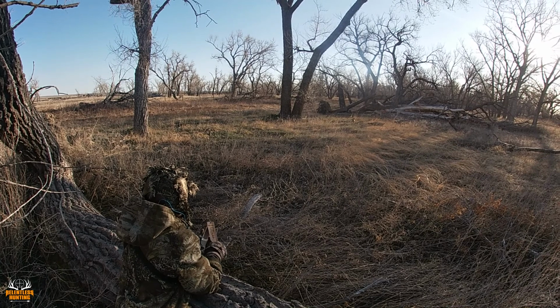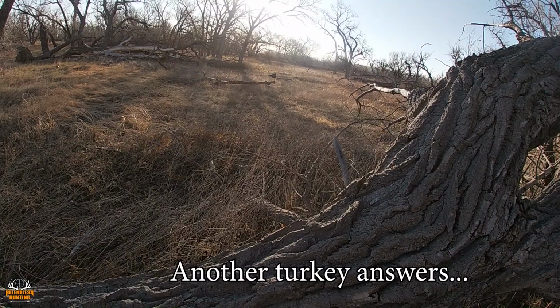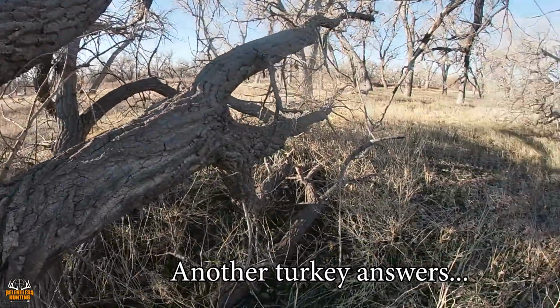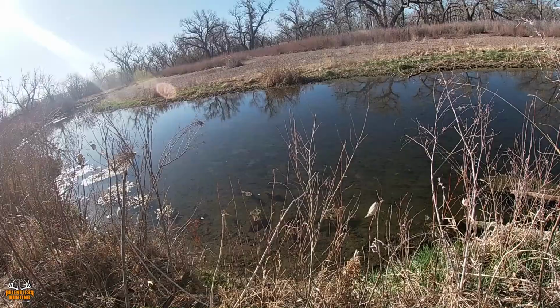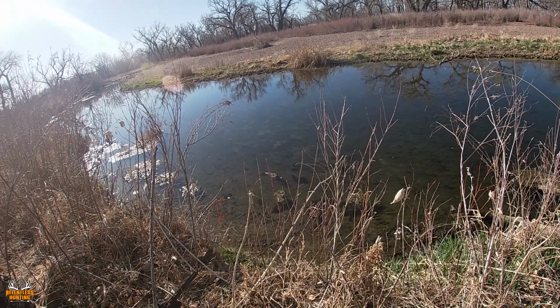Unfortunately not. So we decided to call a little bit longer in this location. We have a very interested turkey on the opposite side of the river at the base of those trees.